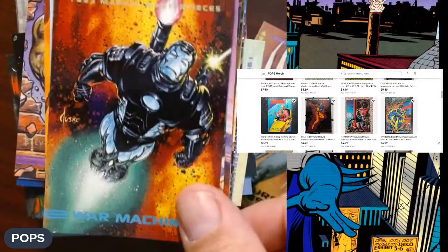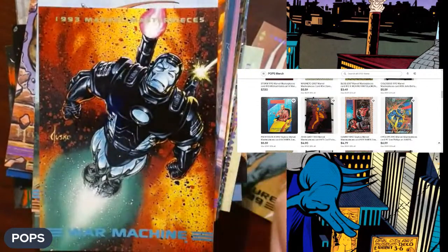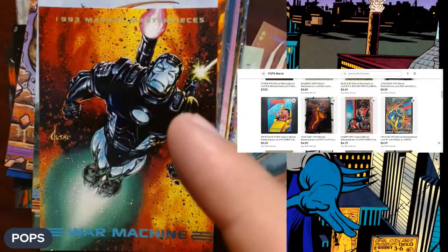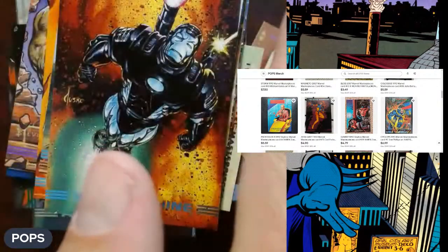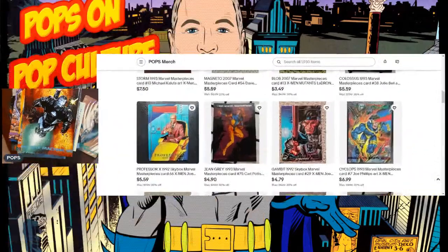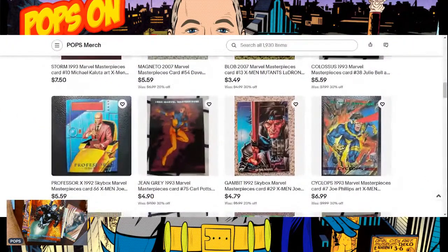This is War Machine. That's a Jesco one. Joe Jesco did the entire series before this, so the 92 are all Jusko art, and those are the ones that are worth more because those are considered their very first cards. And when I shared this screen, make it bigger again.